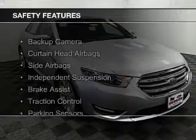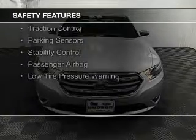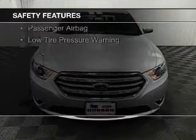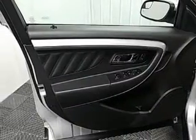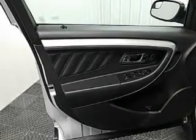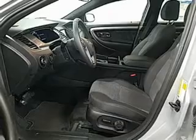Safety was made a priority with these features: a backup camera, curtain head airbags, side airbags, independent suspension, brake assist, traction control, parking sensors, stability control, a passenger airbag, low tire pressure warning. Great quality at a great price.